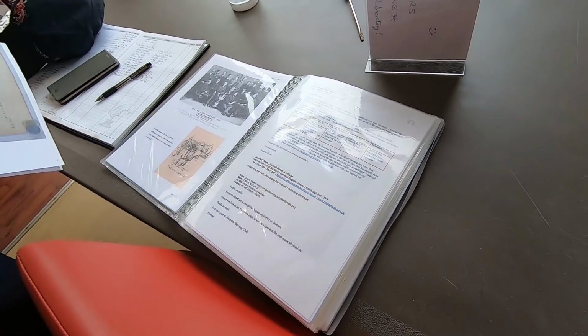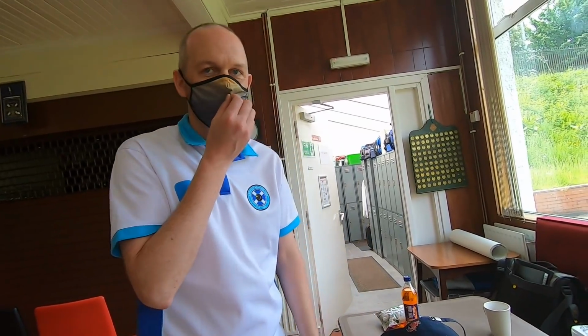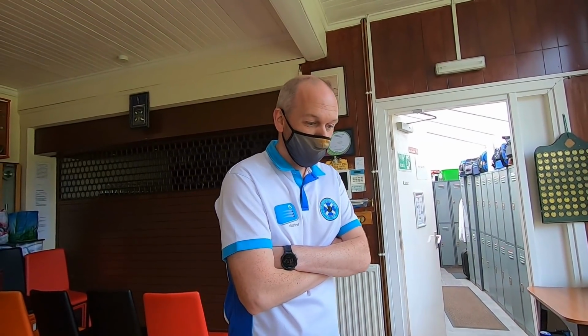And that was the proof that you needed? This is the proof. And the only proof in the world that shows the first Hampden Park. Wow, amazing. So what an important document that is, what an important map. It's the most important map in football, I believe.